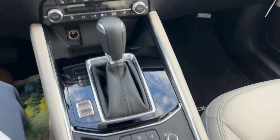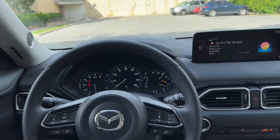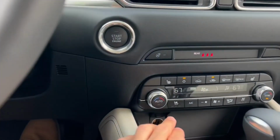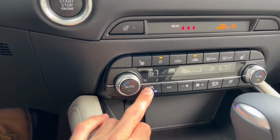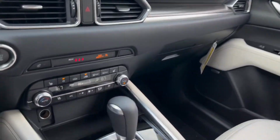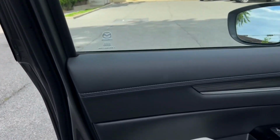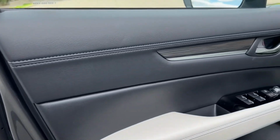Reliability is another major strength. It's not unusual to see CX-5s surpassing 200,000 miles with little more than routine maintenance. Annual upkeep costs are also lower than the segment average, making it both fun and financially smart. If you want an SUV that delivers performance without sacrificing dependability, the CX-5 is the answer.